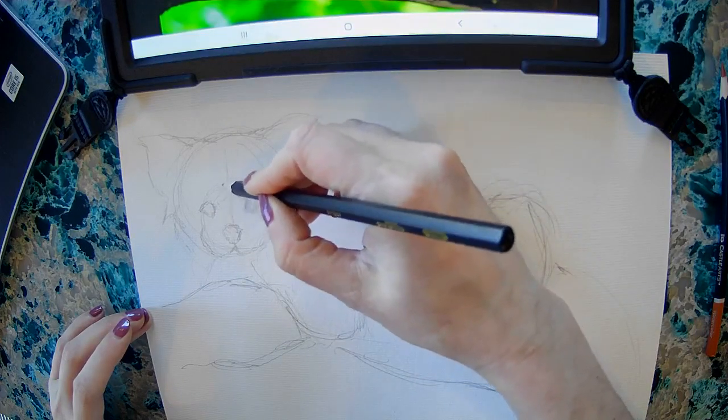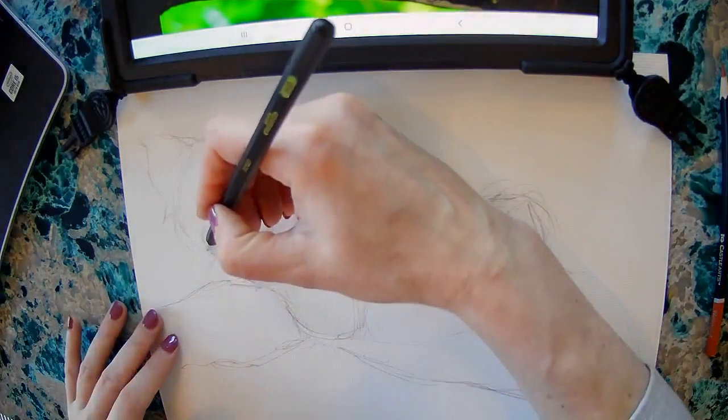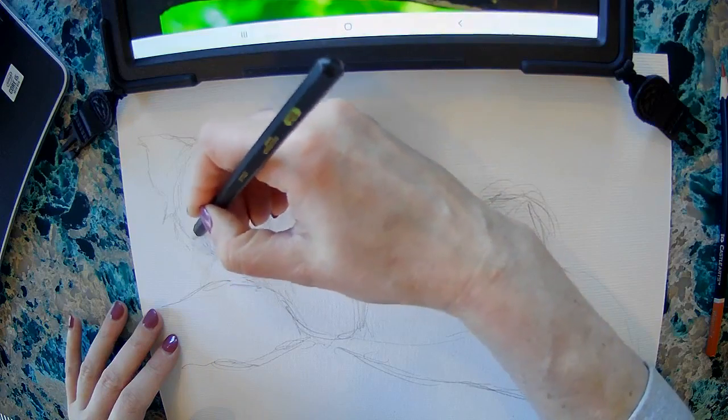I've had to rub out the face. It's not going well, Michael? No. Well, we've had a week off, so it's going to take us a little while to warm up, isn't it?